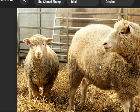Now, theoretically, we could take any woman's egg, remove her DNA, and go get one of the cells that we have preserved from Einstein, take out his 46 chromosomes, put it inside the egg, zap it with a little electricity, and it will start dividing, and that egg will give birth to an exact clone of Albert Einstein.